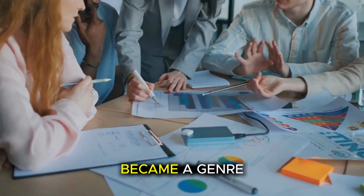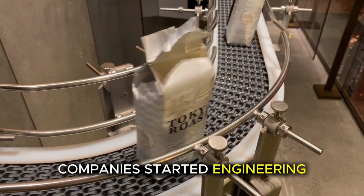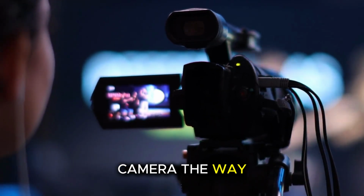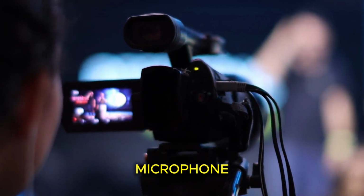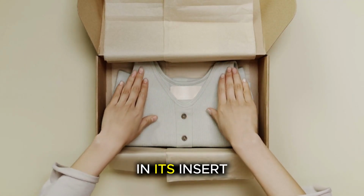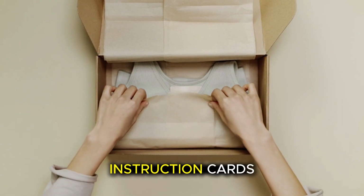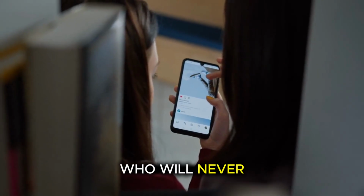The moment unboxing became a genre, packaging design budgets exploded. Companies started engineering boxes not just for the person receiving them, but for the camera. The way a box looks in a medium shot, the sound it makes when recorded on a phone microphone, the visual reveal when the lid comes off and the product sits perfectly nested in its insert, surrounded by tissue and foam and carefully folded instruction cards. This is packaging designed for an audience of millions who will never touch it.